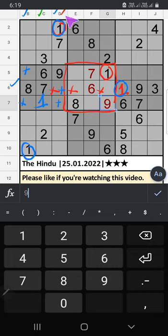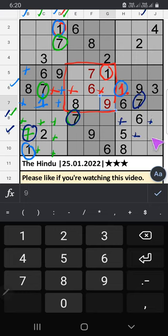Column C and column D, we have 7. So 7 can't come in these cells. 8th row also we have 7. The 7 is confirmed here. 8th row and 9th row we have 7. Column I also we have 7. So 7 can't come in these cells. Then 7 is confirmed here.